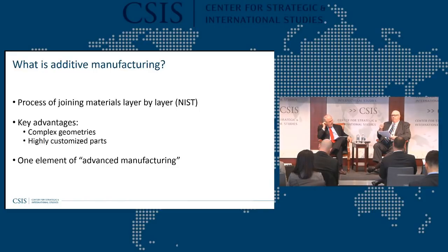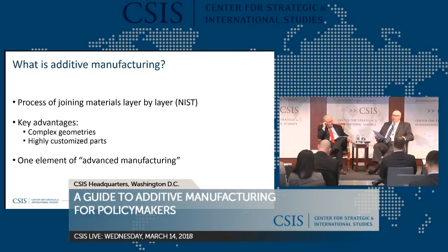So this notion of a part with complicated geometries is one of the places where 3D printing is expanding rapidly. Also, highly customized parts. Think of this as replacement parts that are no longer in production. In fact, I became familiar with additive manufacturing because I'm a YouTube watcher by subscription of Jay Leno's Garage.